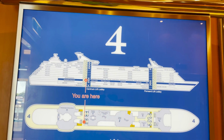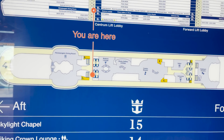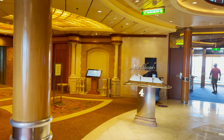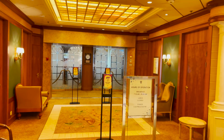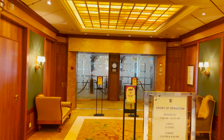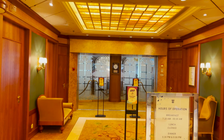All right, up on deck number 4 now, and as you can see, we are at the midship or rear, some people say, elevators and stairs. As we turn to go aft towards the back of the ship, we will find Michelangelo, or Michelangelo if you prefer, or whatever you'd like to say. This is just the next level up in the main dining room that we already saw. So we're not going to go back in there because we already saw it, but this is where you would enter if that was your assigned space.